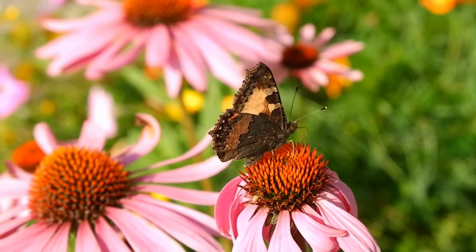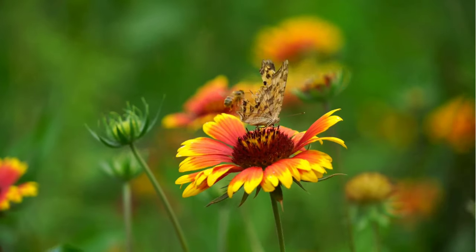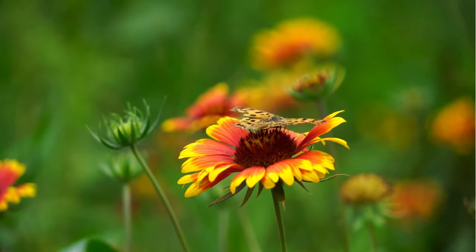Overall, butterflies are beloved insects admired for their beauty, ecological significance, and important role in nature's ecosystems.